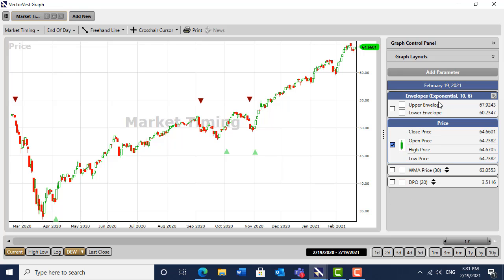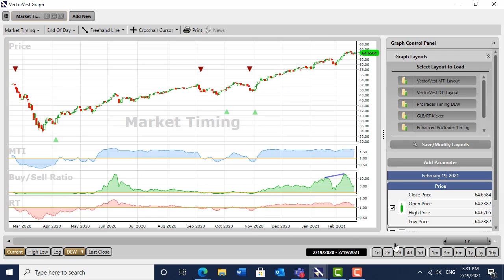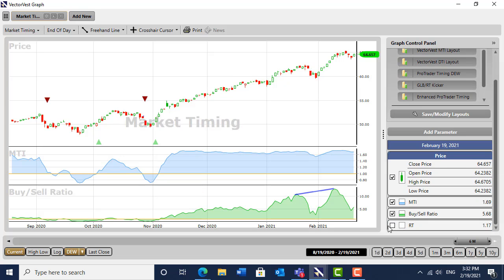If I, in fact, put up our momentum tools, this is our buy-sell ratio on VectorVest, and the buy-sell ratio is positive in that there's no divergence as yet. The price made a new high, the indicator made a new high, and that normally means that there's more upside. So quite a strong situation in the American market, and I think we can push much higher.